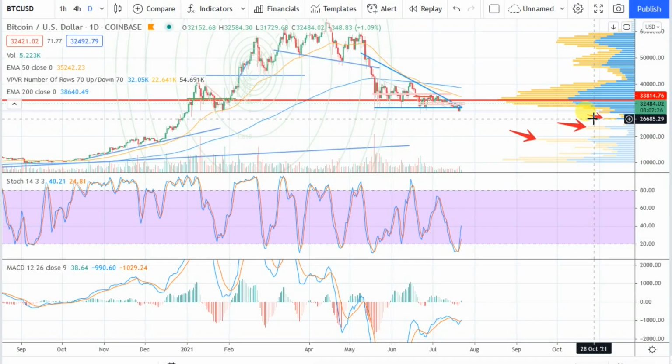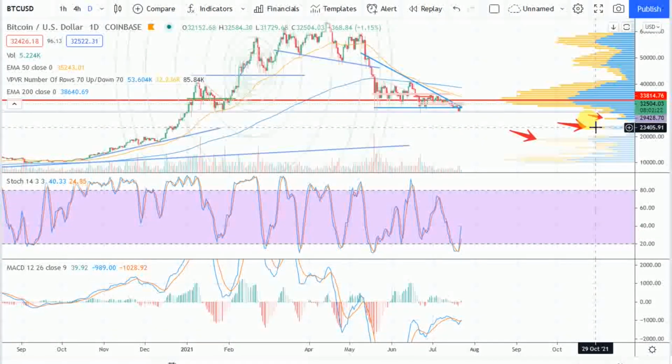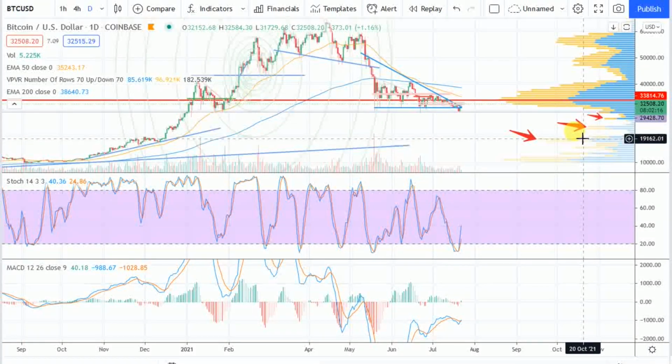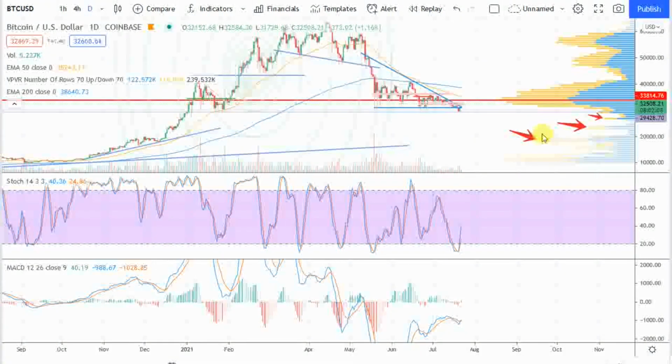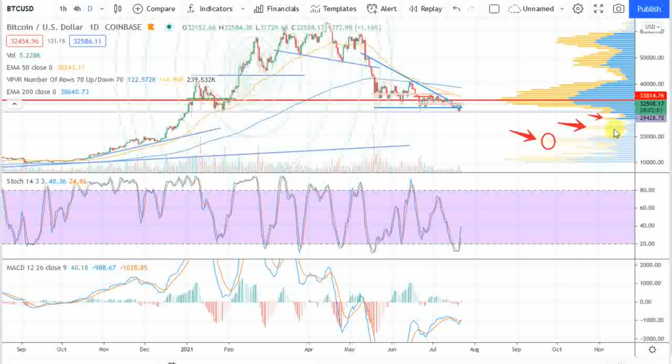Well, the first one is the one I've always been talking about, 27,000. The second one is around 23,000. We hear a lot of people on YouTube talking about those two levels. And the worst case scenario with least probability is this one down here at like, what, 19, 18. And there is a CME gap down here at this level that we could come back and try to fill. I think there's another one somewhere here, but I can't remember. So I believe that these are the greatest possibilities.